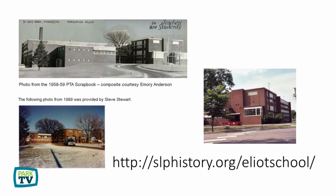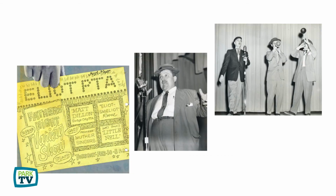Elliott was on Cedar Lake Road, just east of Louisiana back in those days, and is now the site of a large housing project. Elliott School also became the largest PTA in the state, with a variety of programs that were models for PTA organizations all over. And even the fathers had fun at Elliott School PTA events.